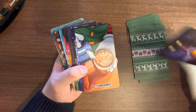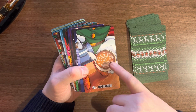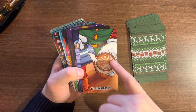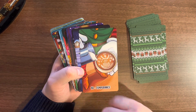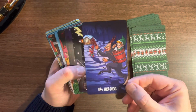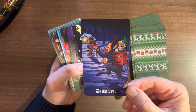And I also, this is gorgeous, isn't it? Making the hot drink with the cream mixing with the hot chocolate. Really clever. And I like how it's like a little snow angel. Yeah, the devil is Krampus. And I think that's so clever.